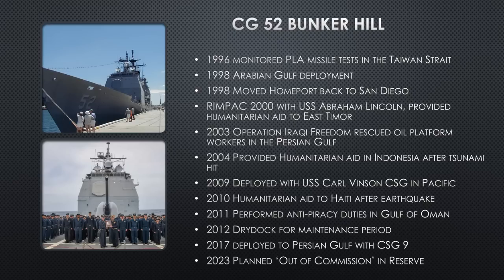2017, she deploys again to the Persian Gulf, part of Carrier Strike Group 9, supports them. She is planned to be out of commission, also called decommissioned, in 2023 and put into Fleet Reserve. Fleet Reserve is basically the ghost fleet that's up there near Bremerton, near Seattle, Washington. And they will eventually be scrapped or torpedoed in a SINKEX. But for a short period of time, they're placed in reserve.